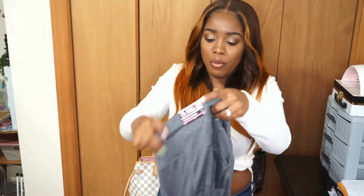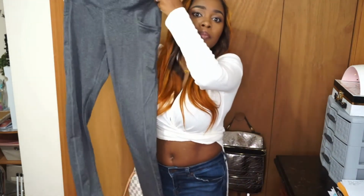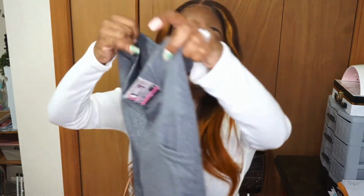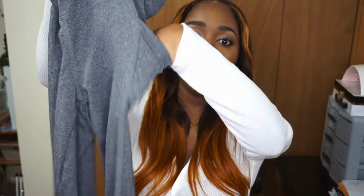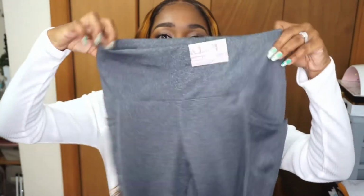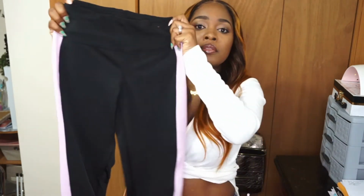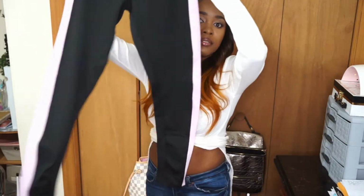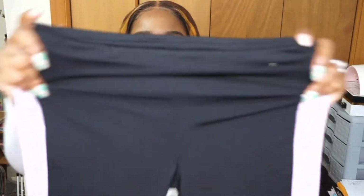I also got workout pants. Not that I really work out that often, but you know, to encourage me, I got these. The reason why I picked these up is because they have pockets, so you can put your phone down here when you're working out, and that comes in really handy. I got this pair as well, just pink and black, also $5 just for working out. Really good material.